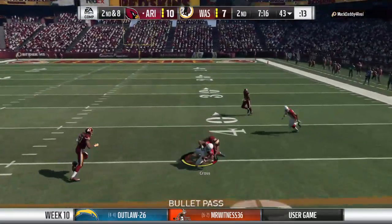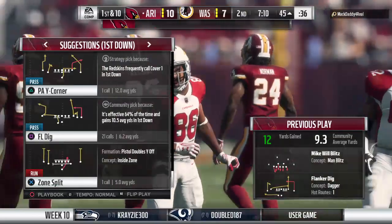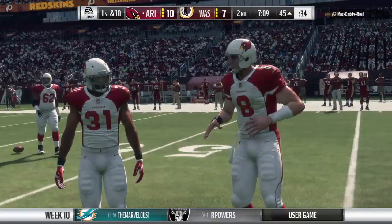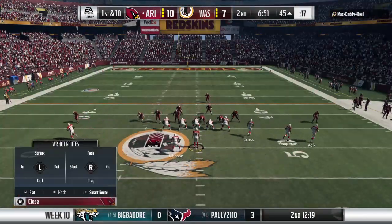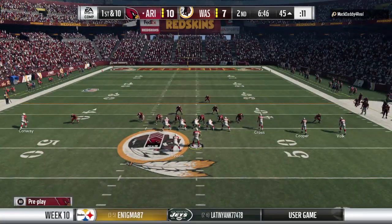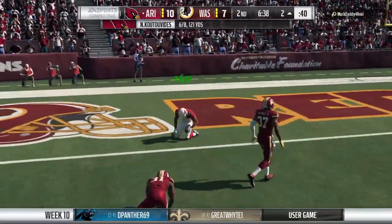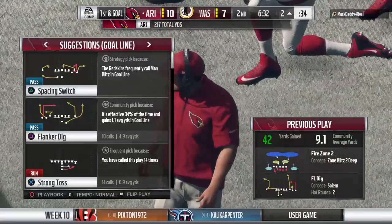From the shotgun, he'll look to throw. Throwing right, and that's complete. And he'll be taken down across the 50 at the 45 in enemy territory. They pick up 12 on the play there, and they move the chains. First down, he'll drop to throw it. He's going to loft one. Got a man, it's caught at the 6-yard line. And oh, so close as he takes it all the way to the 2-yard line.